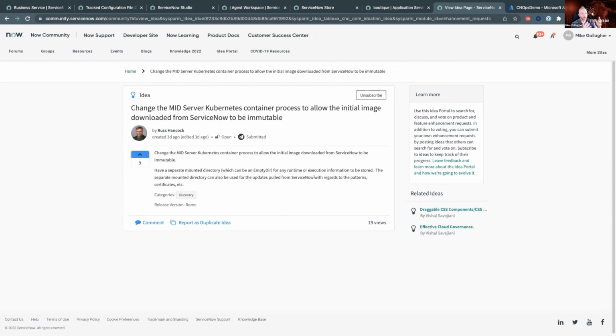And the problem with that is, as it stands today, the MID Server code very much is used to running on, I am on a VM or I am on a server. And so I have the ability to write anywhere and everywhere. And so as a result, it assumes that the container that it's running in is in read-write mode.